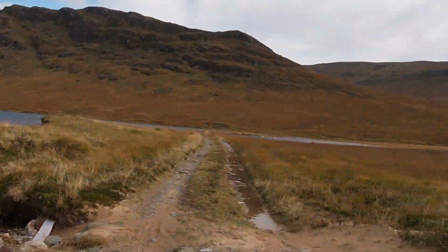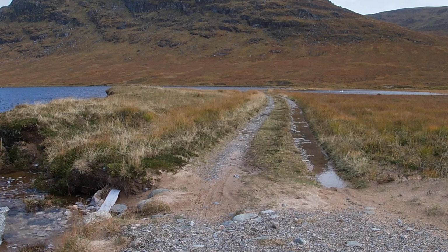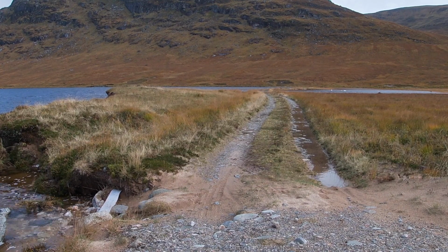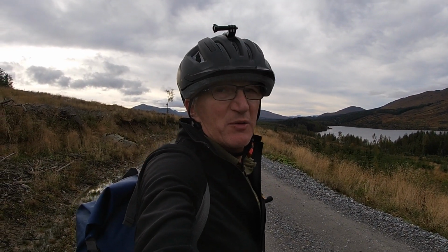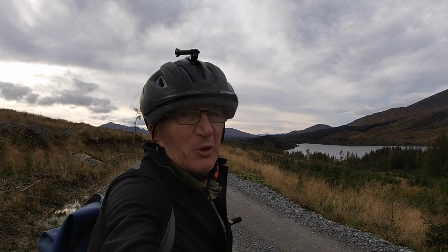Let me spin you around and show you the track. I don't know if you can see that, there's swans on the track, but there's another track that goes to the right there that you can get over when this track floods. Completely underwater just now. Well, when I came down from the twin lochs, I was quite cold, but I'm not cold now.